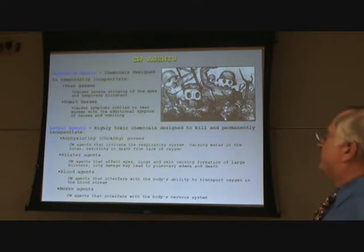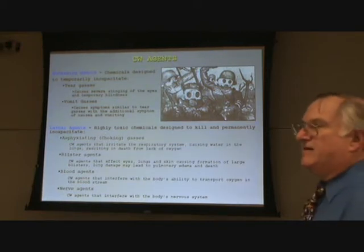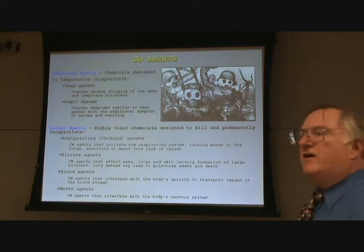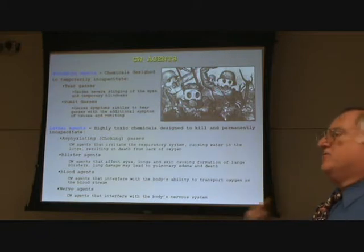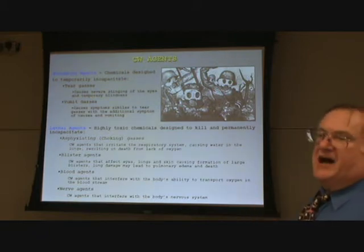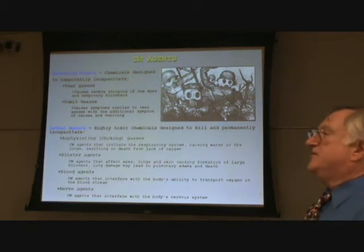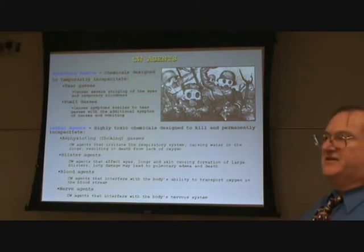The other type of chemical agent is the lethal agent. The lethal agents are highly toxic chemicals, and these are designed to kill and permanently incapacitate. Within the lethal agents, there are various classifications. There are what we call the asphyxiating or choking gases. These are gases that are typically heavier than air. They will collect in low-lying places. They are designed to irritate the linings of the lungs. Oftentimes, they'll cause pulmonary edema, or they can kill by simply asphyxiating, displacing air.